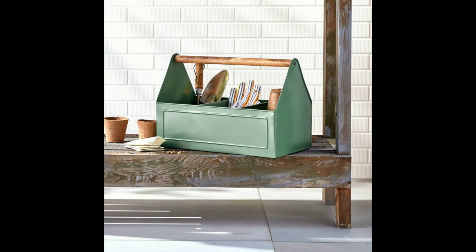So if you have something like that around that you just haven't given a specific job, this might be a good idea. I really love this new one, it's a metal one, but it's a cleaning caddy. It's from Hearth & Hand, the Magnolia line at Target. And so I am going to use this as my inspiration piece when I paint this caddy.